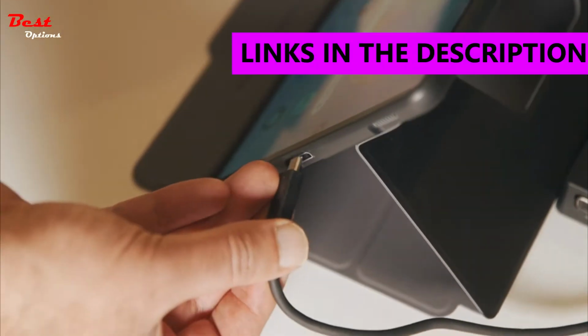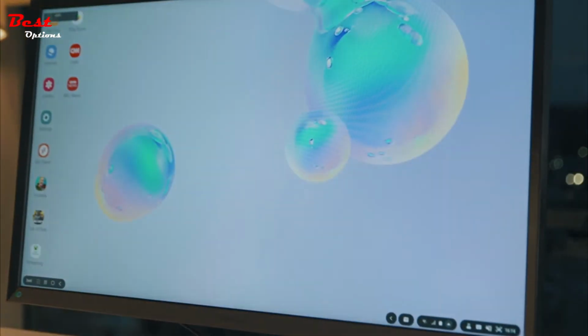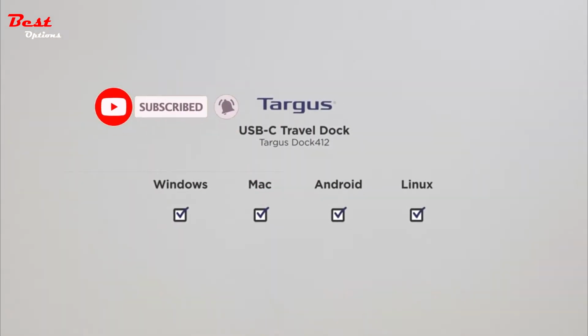Forget about drivers. Targus Dock 412 uses USB-C Alt Mode technology, rendering it compatible with just about any USB-C device, Windows 10, macOS, Android, and Linux.